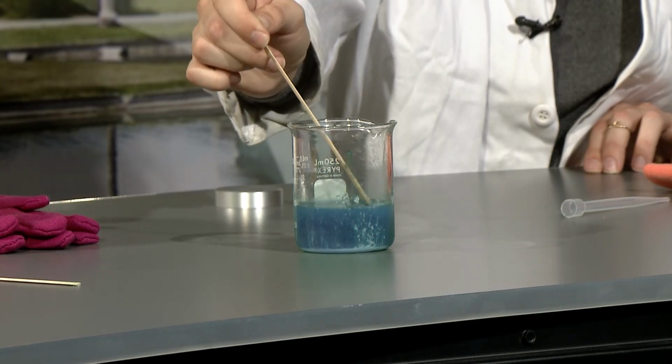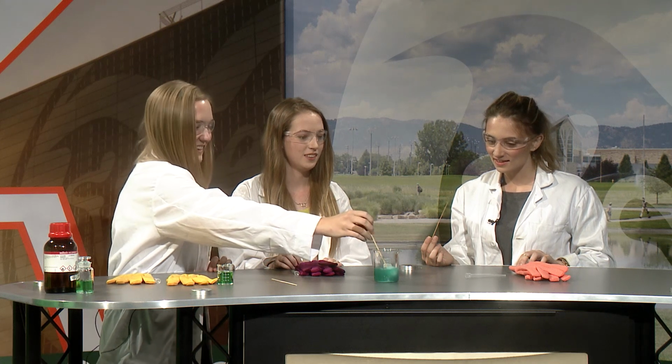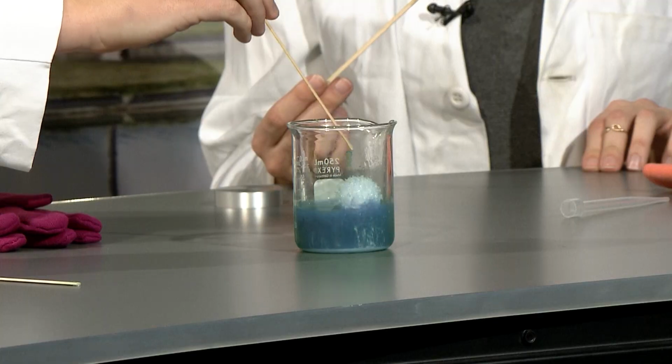What? This chemistry is so cool. Oh my gosh. Yeah, this one's pretty fun. It's super fun for kids to do, especially because they dunk their witch in there and then they can see it actually melt. It blows their mind. Oh yeah, I'm sure.